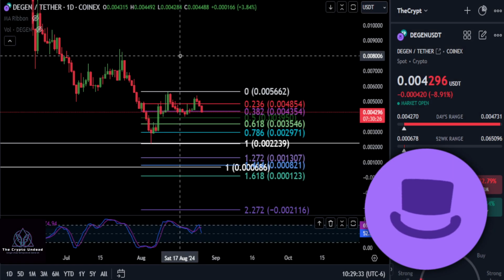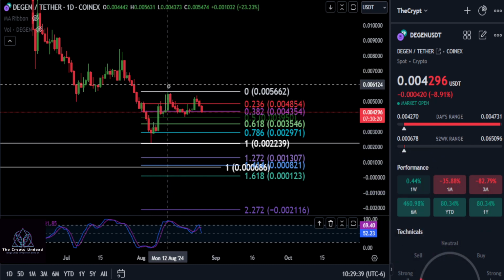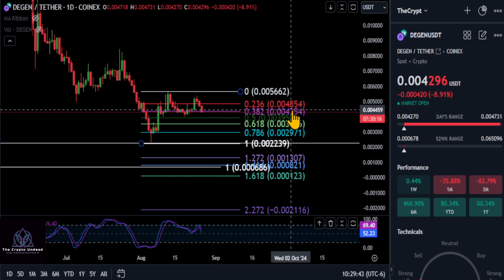All right, a quick update on DGen here. From the last update, we were looking at the tiny fib here, going from the low to the high, and you can see it's breaking down right now below the 382 at about 4.3. That's currently almost where we are right now.